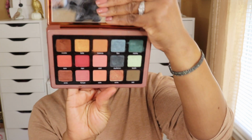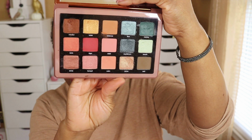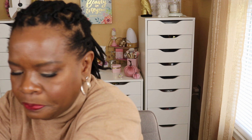And this one is where I'm talking about. I'm trying to step it up a little more. This one is from Natasha Denona. This is her Zendo palette. And here again, I have some colors. And these are a little jewel tone, moody colors, but nice colors for this time of the year, for this month. So I'm looking forward to that. I see a lot of looks coming out of this palette. So yes, going to use that.